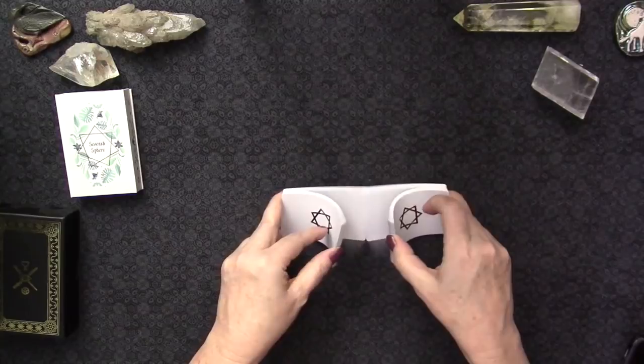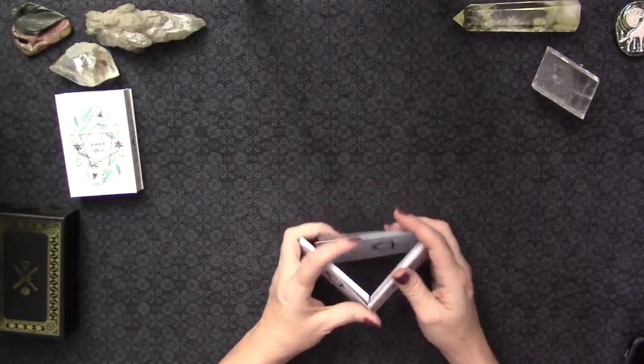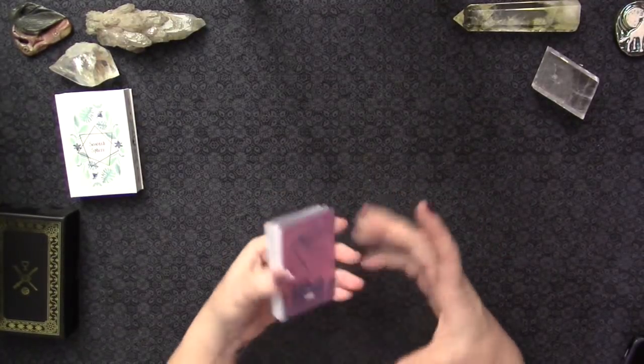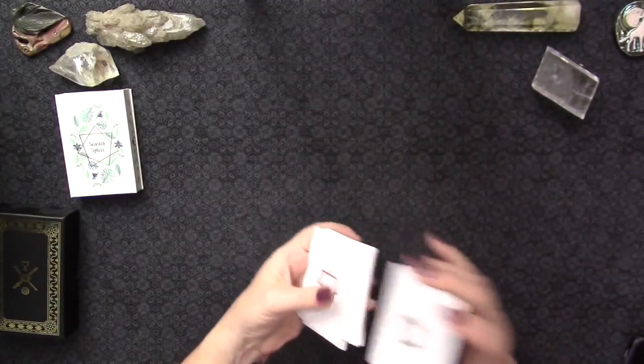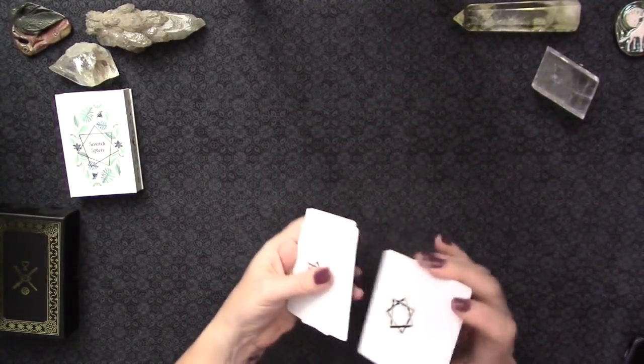People are like, okay, I'm done now. Nope. But I do like this cardstock a lot. I think it's really beautiful. Let's just pull a 9 card and see what it looks like.